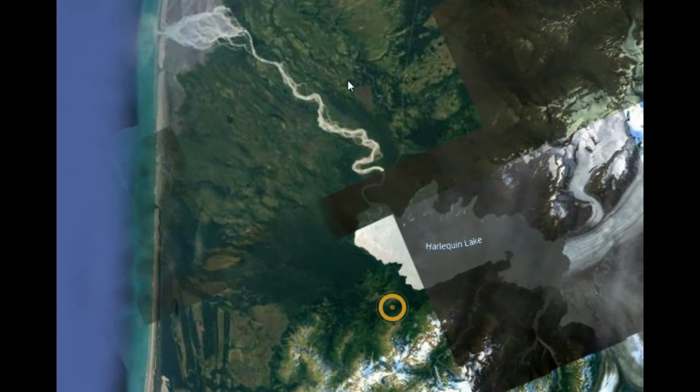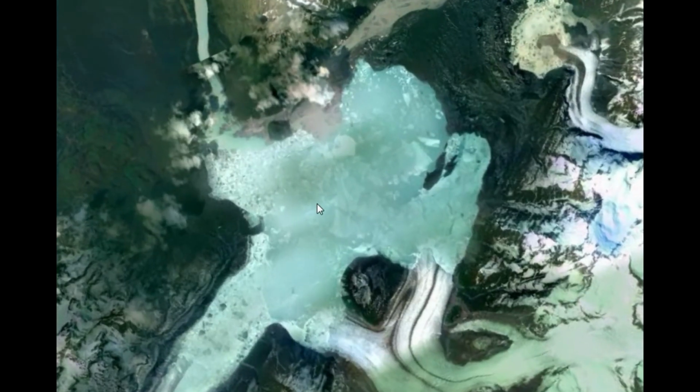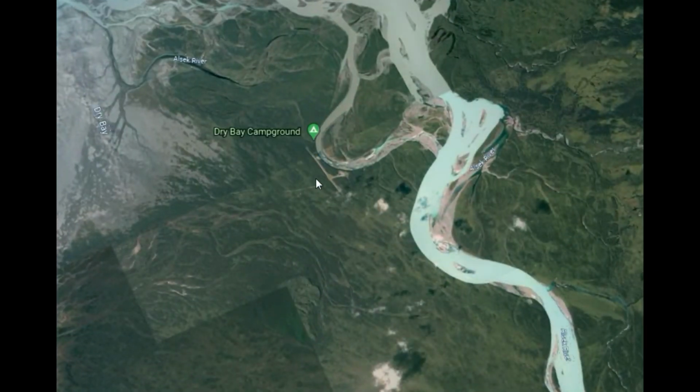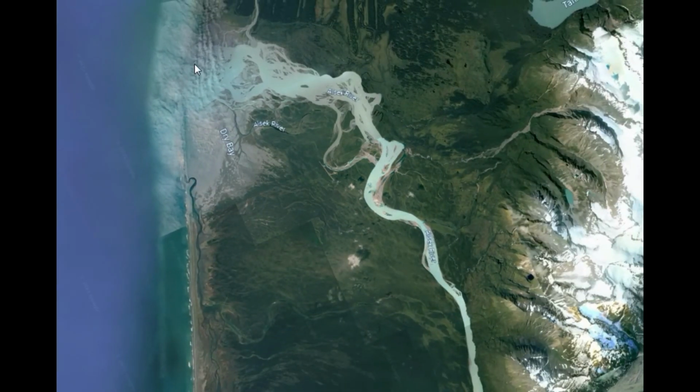Dry Bay's down here then. Okay, so here we go. That's got to be Alsek Lake. Yeah, Dry Bay was right. Dry Bay. Boom. There you go. Airstrip there. We'd take fishermen down there from, I think it was called Dalton Trail Lodge. Anyway, right into the Alaska coast there of the Pacific Ocean.